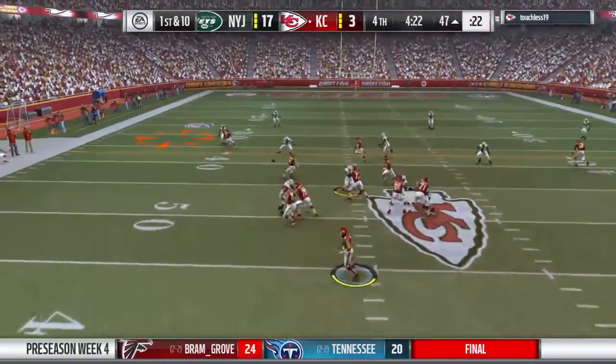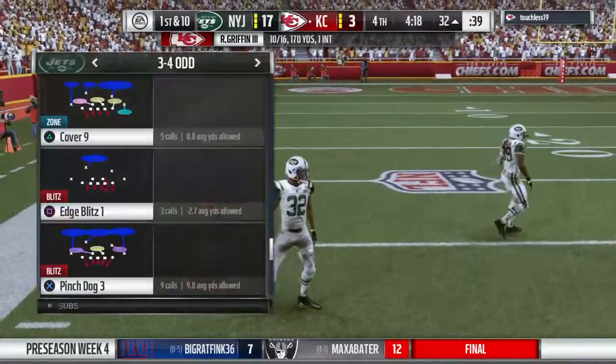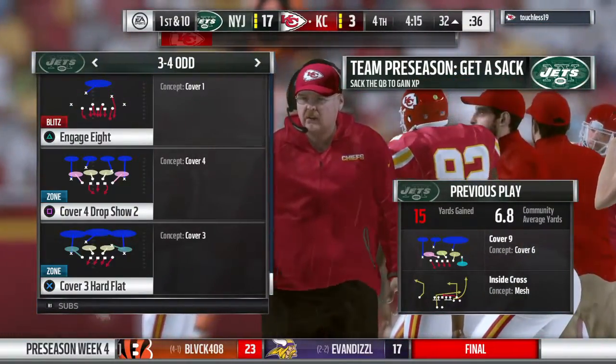Throwing now, Griffin on first down. Catch here, left side, Thomas. And he gets this inside the 35-yard line.